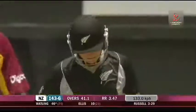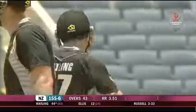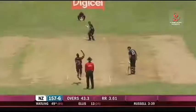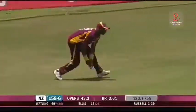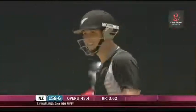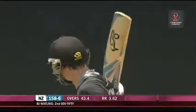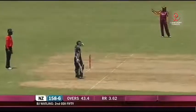Oh, it's nicely played. Drifting into the pads, and Watling was onto it in a flash. Very ambitious, but very rewarding for the Black Caps. And that's 50 for BJ Watling. Sensible cricket. Yeah, very good innings in my view. He took his time starting off because New Zealand were in heaps of trouble.